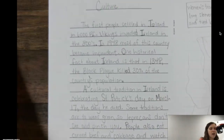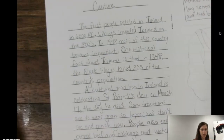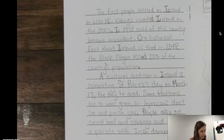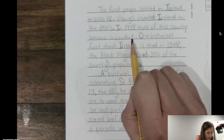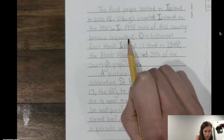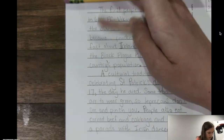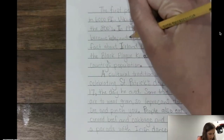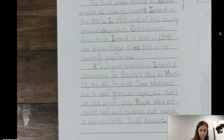Okay, now we want to finish up CUPS, editing our writing with correct spelling. This is kind of hard, especially since we are writing out our facts. So I want to make sure that I'm spelling some of these things correctly by looking back into my research. So when I was reading through this, I noticed that this says independent, but I meant to say independent. So one way I can fix this is by sounding out independent. I missed a couple letters. Independent. And I could double check my work by looking online to make sure that I spelled this word correctly.